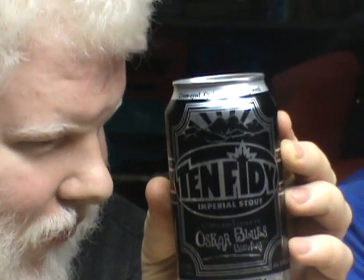You have the Rhino, you have the Cartoon, and we have this beer from Oskar Blues Brewery in Colorado. This is 10 Fidy Imperial Stout, 10.5% alcohol, or 10.50 for 10 Fidy. This was a $4 can, I believe. Wow, an expensive can of beer. Apparently one of the best Imperial Stouts you're going to find. But we all know what we think of hype. But it might still be.